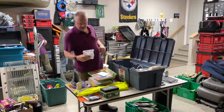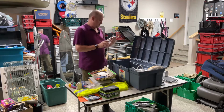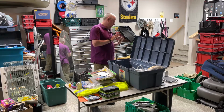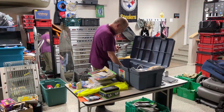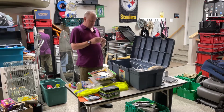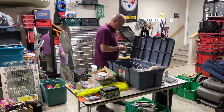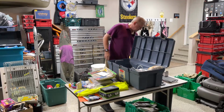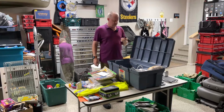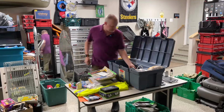This is not opened. I have no idea if that's perfume. There's no name on it. Oh, there is. Perry Ellis perfume. Oh, look, a watch. Don't know the brand. Doesn't look very nice. Perry Ellis perfume. Yeah, it's men's perfume. I'll keep it. Maybe I'll find the lid, put it in the dollar pile.